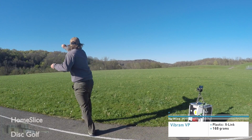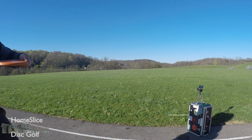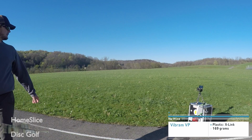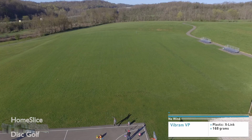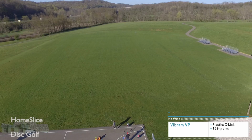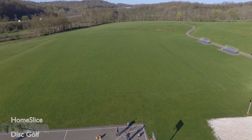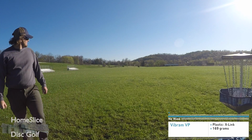Next up, the VP, and this thing has no glide. It was a lot different than the Cenus in its low speed stability, because it almost just fell straight to the ground. It had a little bit of that left to right fade for me, but it really didn't even have much time to get very far to the right. It just kind of fell out of the sky.